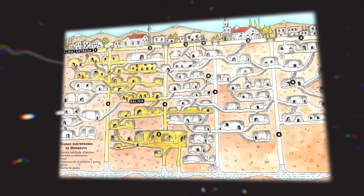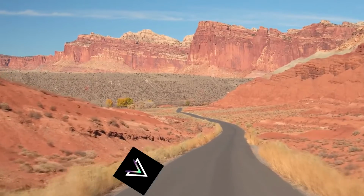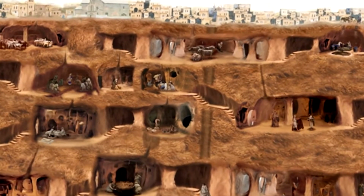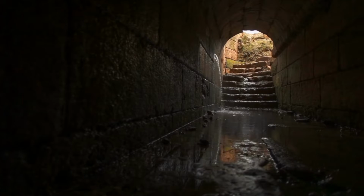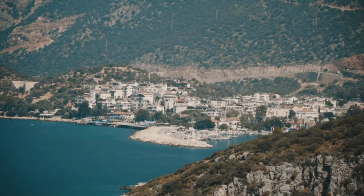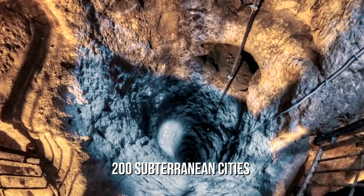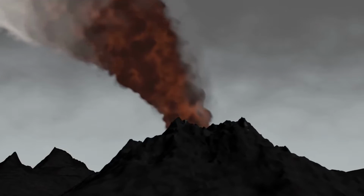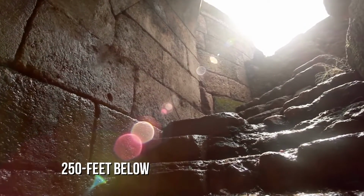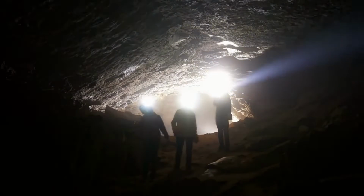Underground city of Derinkuyu. When it comes to beautiful natural wonders, the underground city of Derinkuyu is one to behold. It is an ancient place that was once home to 20,000 people. It is one of the largest underground cities in the world and is located in Turkey's Cappadocia region. It is one of over 200 subterranean cities that was carved out of volcanic rock. The city is connected to other underground settlements by tunnels that stretch for miles. One of the things that makes the city so impressive is its depth of over 250 feet below the surface of the ground.